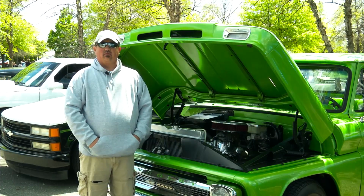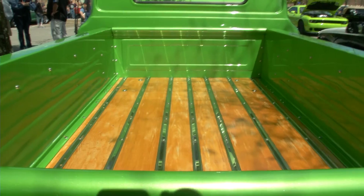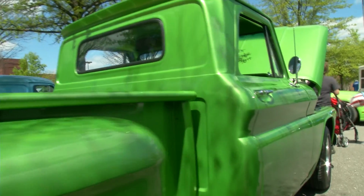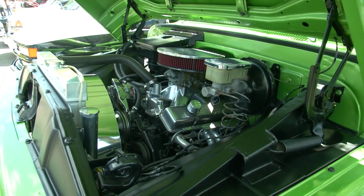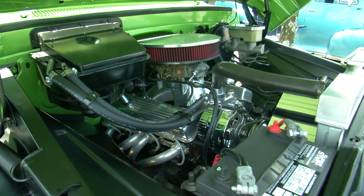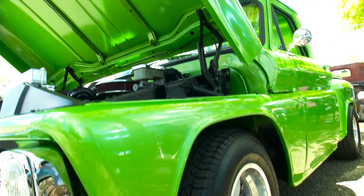Actually, it was my father-in-law's truck. It still is. It's half and half, and we just went in together and put it together ourselves. My father-in-law had cancer, and I sold my car. I had a '70 Camaro, and I sold it to fix this truck for him. He said he'd never see it finished, and I'd like to grant that wish for him, to see it finished, and that's what I did. So this is a finished product for his dream.